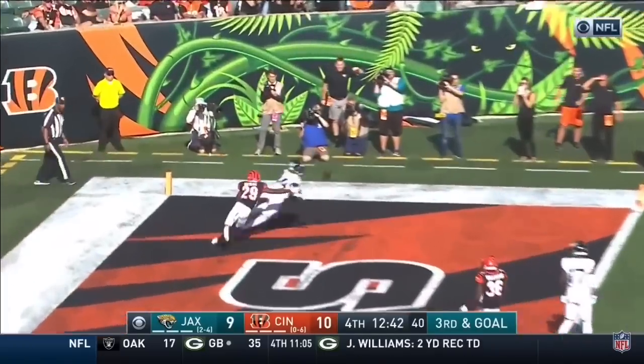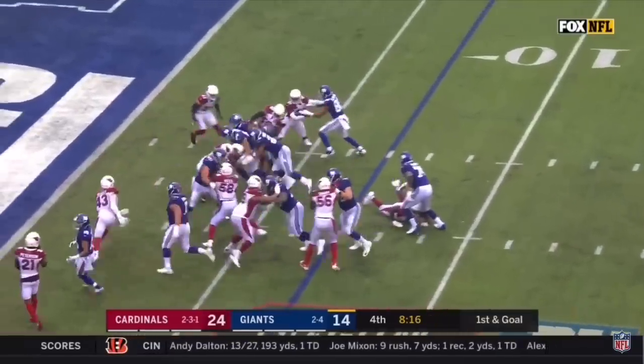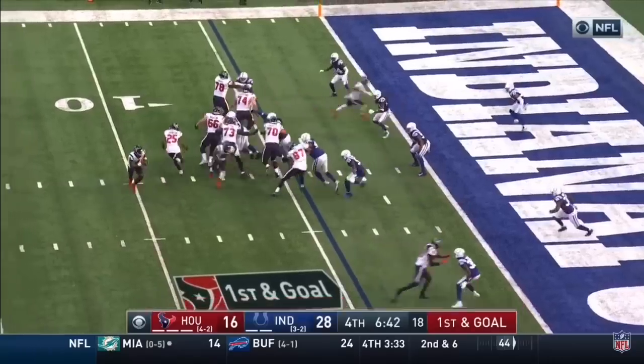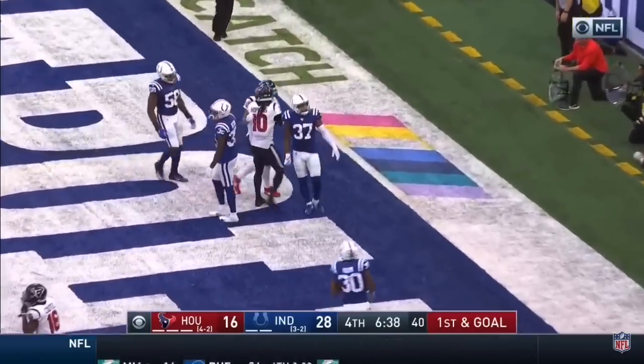Minshew will float one up for Cole. Touchdown. First and goal from the 7. Here's Barkley. Barkley into the end zone. Here comes Watson, looking, throwing, touchdown DeAndre Hopkins.